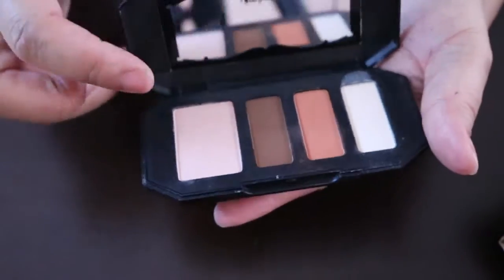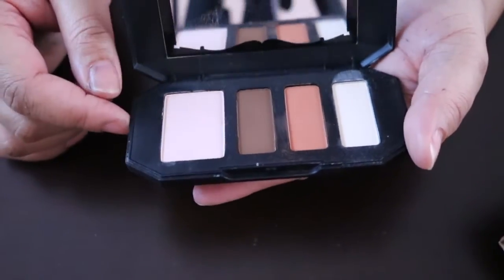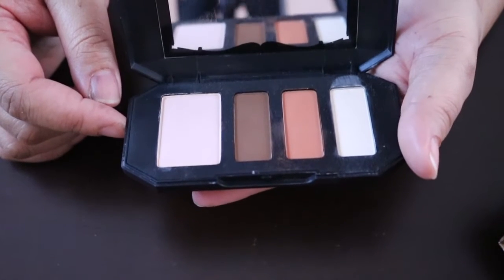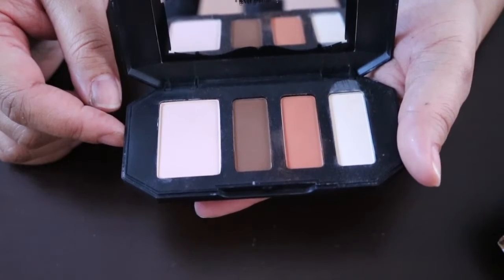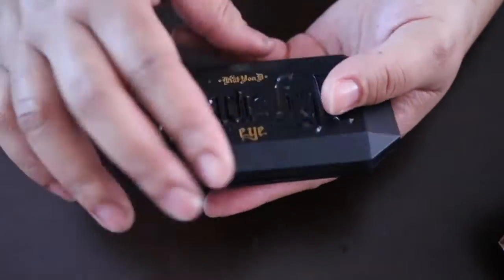And that's how that palette looks. I love that deep shade. And, a little torn on this one. A little torn. Go ahead and declutter it.